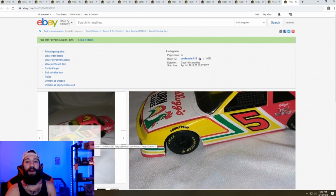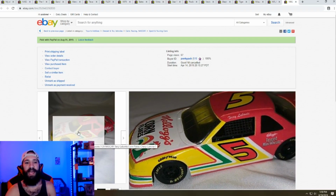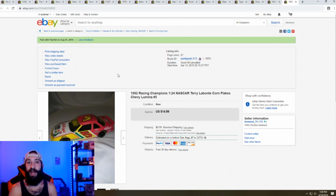This is from the public auction as well. This is from a lot. I paid $2.25 for each of these NASCARs, and I've slowly been selling them. This was kind of like if you watched Lot of Josh. Shout out, I love your videos, dude.